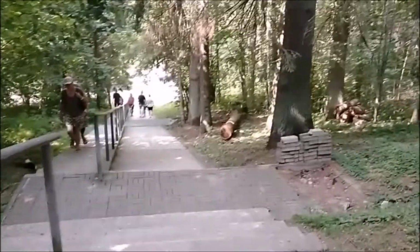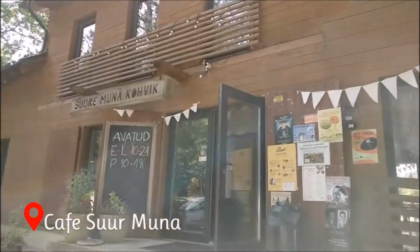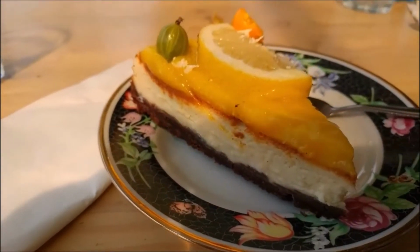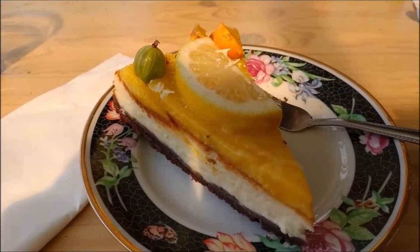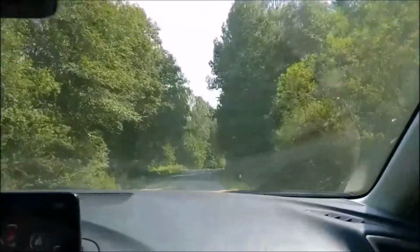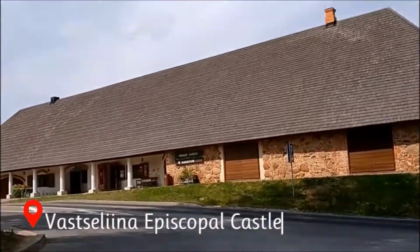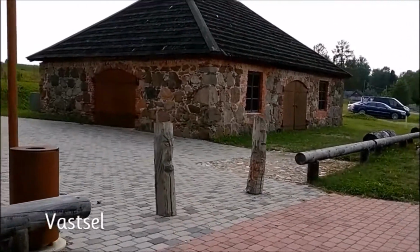Just beneath the hill, there's a very nice cafe where we sat down to grab a quick bite of lunch and then headed to our next location. Vastseliina Castle is not just a castle but also, I could say, a complex which has a medieval theme to it but also has a pilgrimage house.